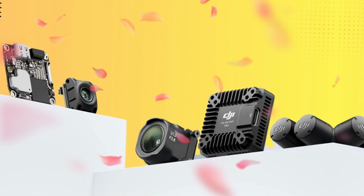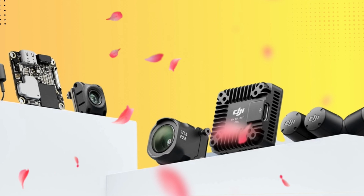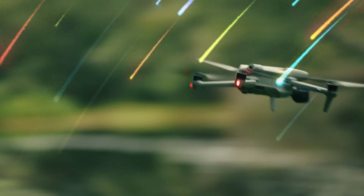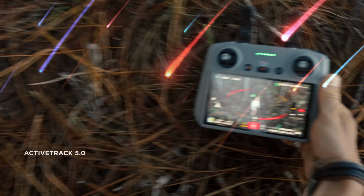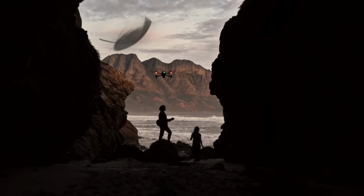Recent leaks, regulatory filings, and insider reports have given us our most detailed look yet at what the DJI Air 4 will offer, and it's more than just incremental upgrades. With a completely redesigned camera system, enhanced obstacle avoidance, major flight performance improvements.